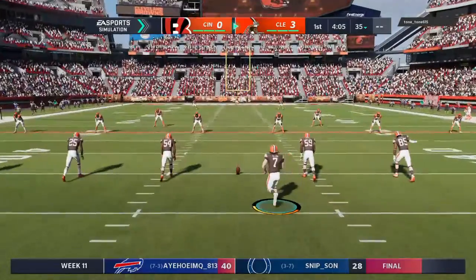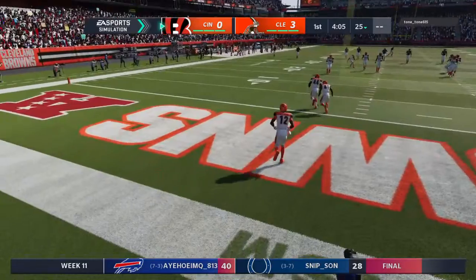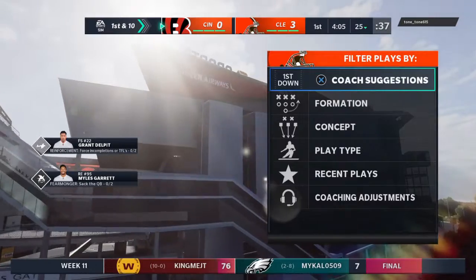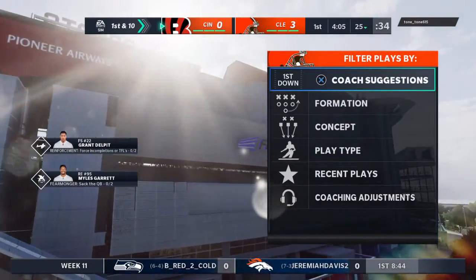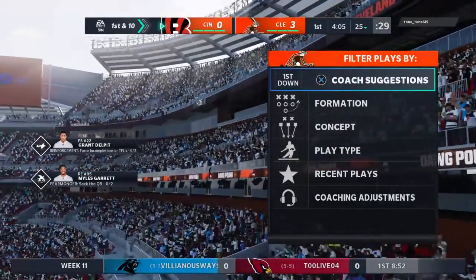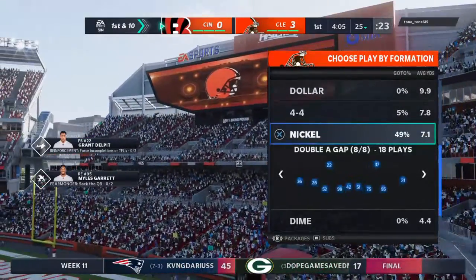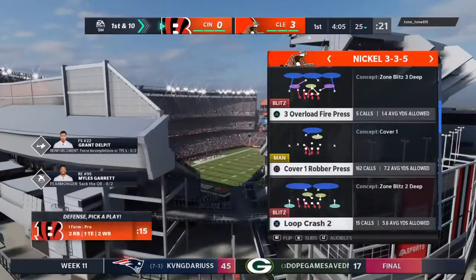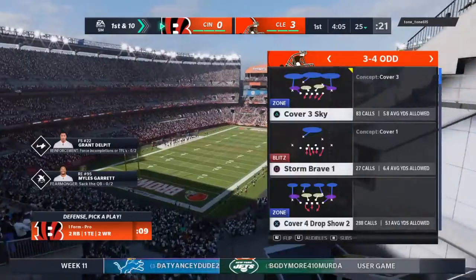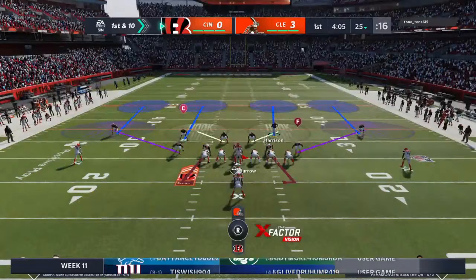Set now to kick this one away, and off it goes. And this will not be returnable. It's out of the back of the end zone for a touchback. 25-yard line. And the Bengals with a 1st and 10 at their own 25-yard line.